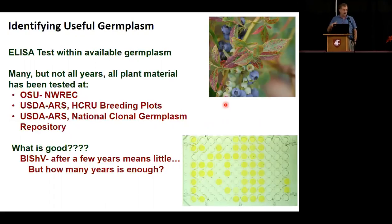We've done our breeding plots, what happens at the North Willamette Station, and then also at the USDA National Clonal Germplasm Repository, which is in Corvallis, which has a field collection of a wide diversity of blueberry germplasm. And Joseph Postman at the repository is sampled there.